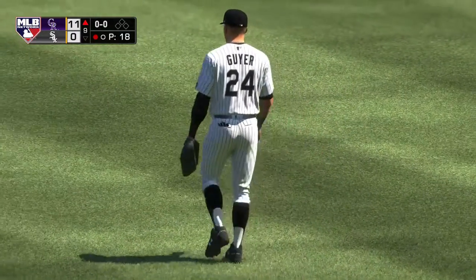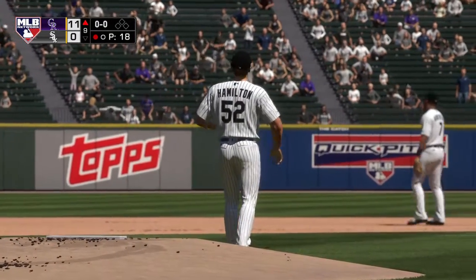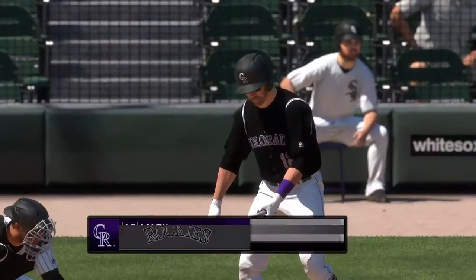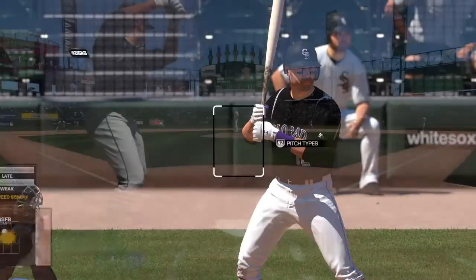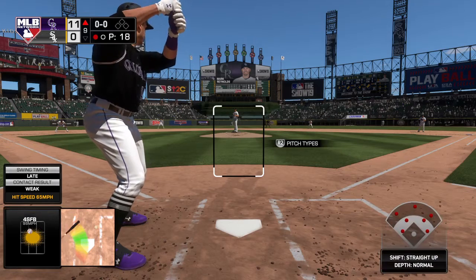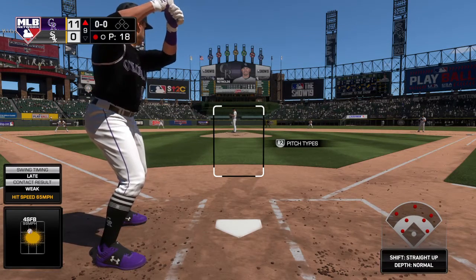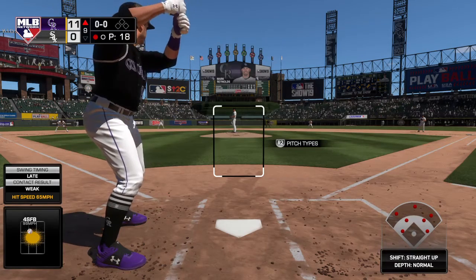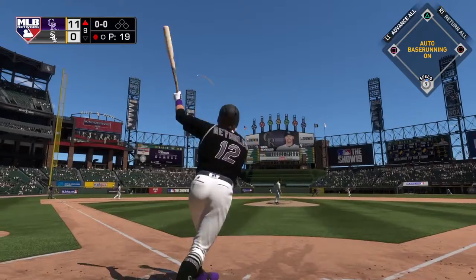Now batting, designated hitter, Mark Reynolds. It's been a nice game for him. 3 hits, including a homer to this point. The last at-bat, Matty V, we heard this guy's a good fastball hitter. He got a fastball and didn't miss it. We'll see if they pitch him a little bit differently this time and mix in some off-speed pitches.